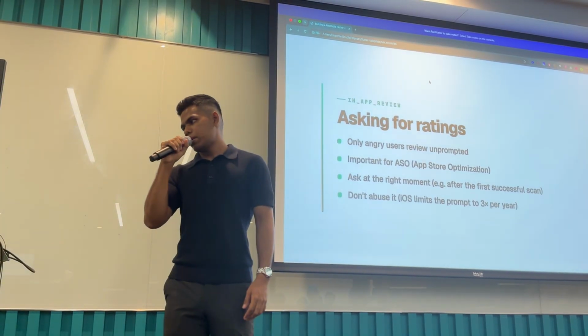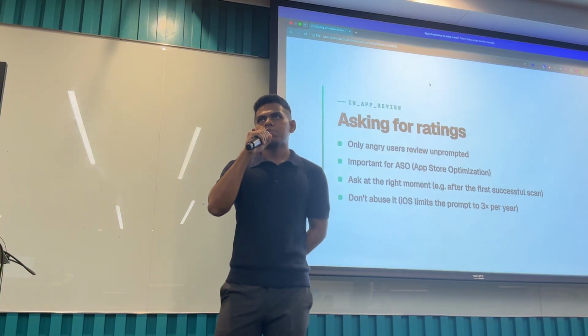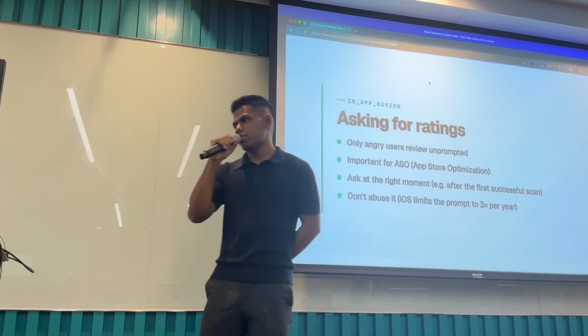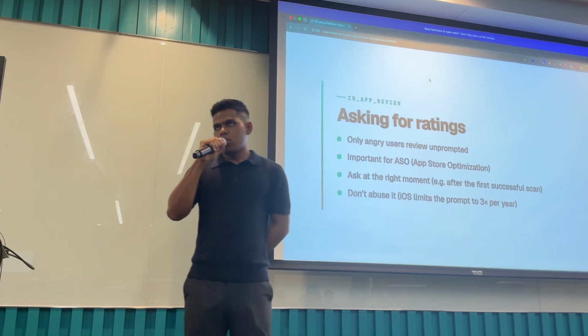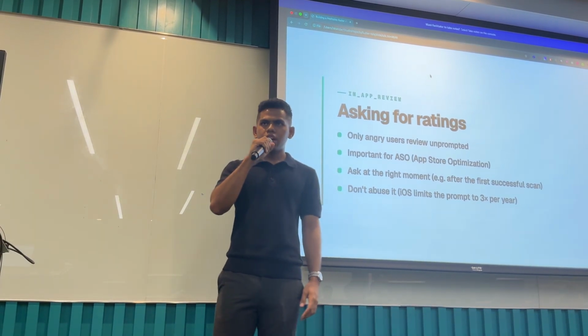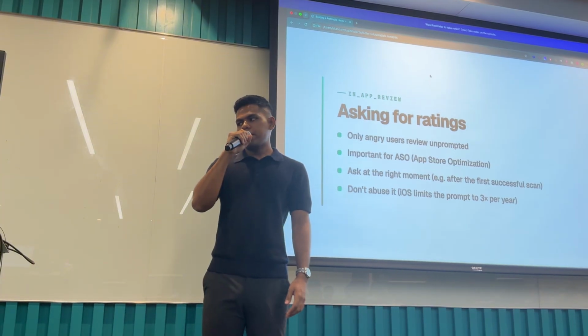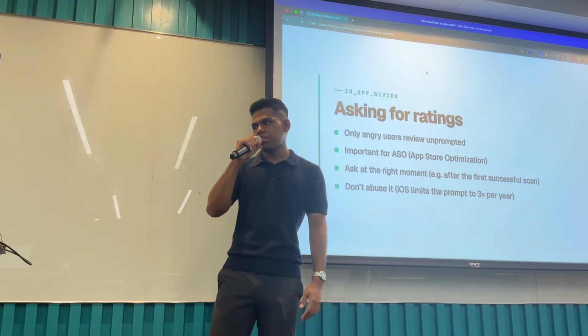For solo developers especially, ASO is very important, which means App Store optimization. When you have a better rating, I don't know the exact algorithm, but they will bring up the app more in the search results or as a recommendation.